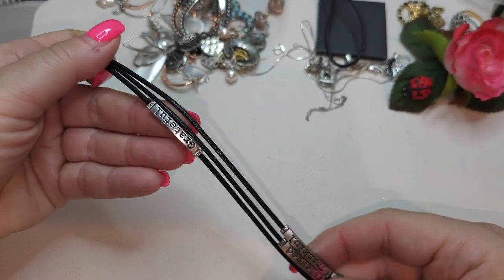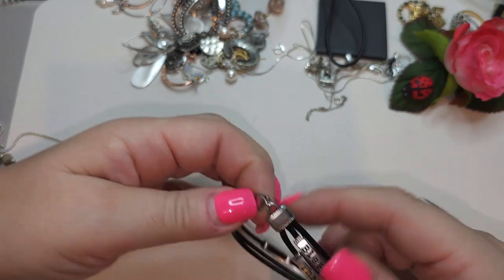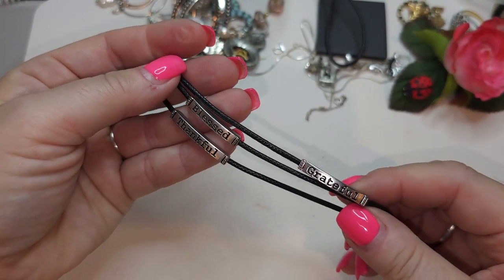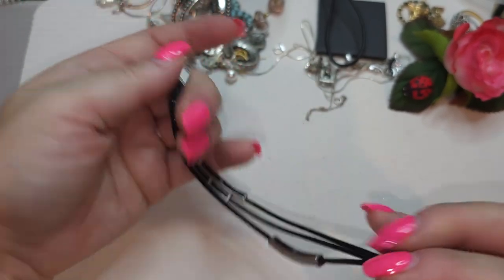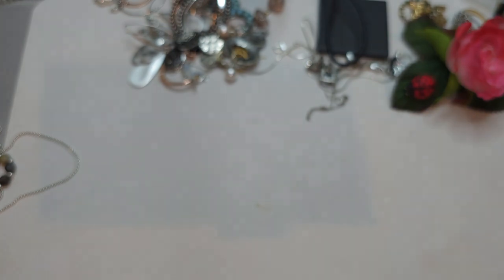Right here we have a bracelet, lobster claw, very clean. This is fabric, three strands. It says grateful, blessed, and thankful. Absolutely clean condition, probably no one ever used it. Very pretty bracelet.